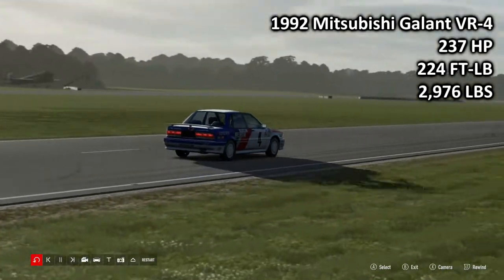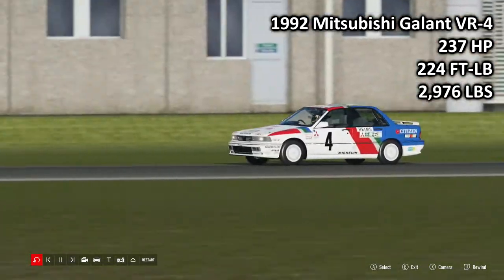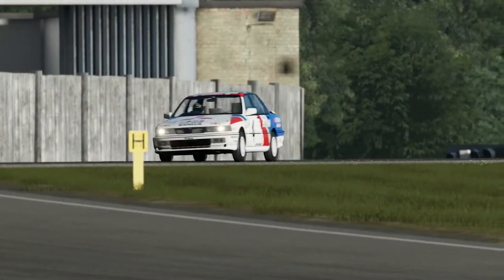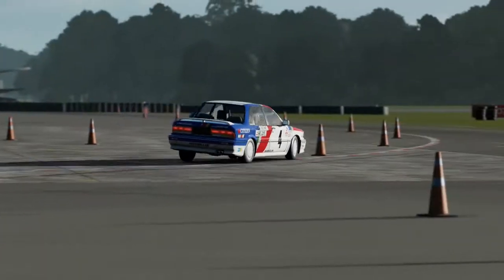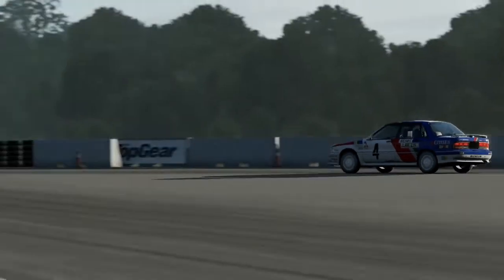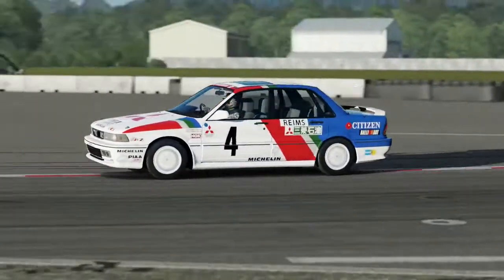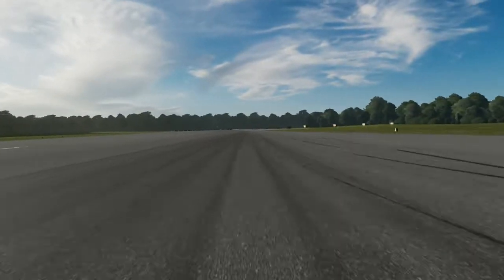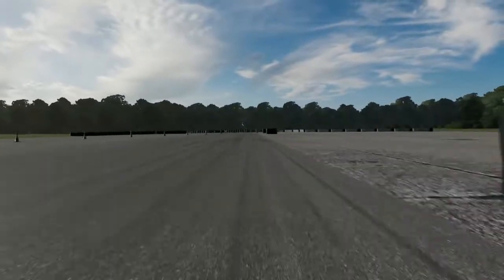Next up, decided to go for something a little bit interesting, the 1992 Mitsubishi Galant VR4, 237 horsepower, 224 foot-pound torque, 2,976 pounds of weight. This is the heaviest car here today, although it's not a hugely heavy car in the grand scheme of things. Before Mitsubishi had the Lancer Evo, they were using the good old Galant, which was used from 1989 to 1992, I believe, before, of course, it was surpassed by the Evolution, and it did see some moderate success. I do like the Mitsubishi Galant. I much prefer the later generation of the Galant, but this one is still pretty cool, and it is kind of a significant car considering it really is the predecessor to the Lancer Evo.